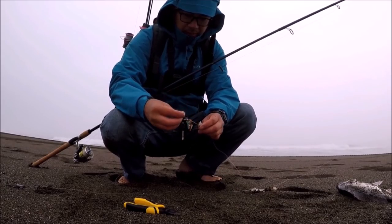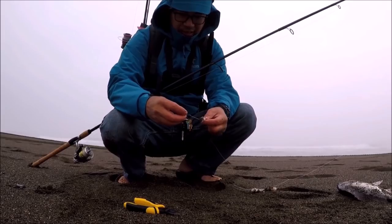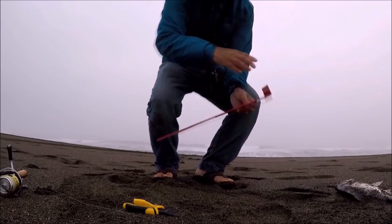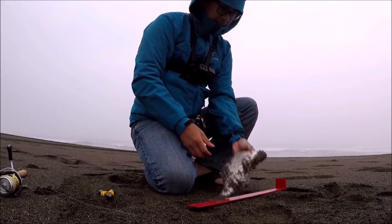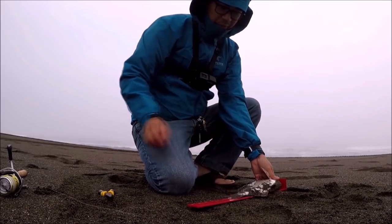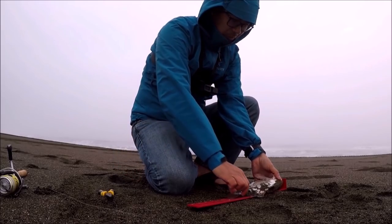So first fish, not bad. That was, like I said, probably my 3rd cast. Good size too. Let's see how big he is. Not bad. He's about 12 3/4, so almost 13 inches.